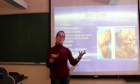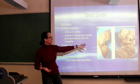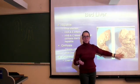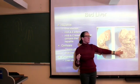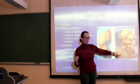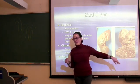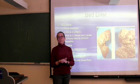You lose more and more of the good parts of the liver, and eventually it can turn from a nice, smooth liver into this really bumpy, lumpy, gross-looking thing here that's full of fat and scar tissue. Do you think this person's going to do real well? Absolutely not. Okay. So this is why moderation with drinking, medicine, and even fatty foods.